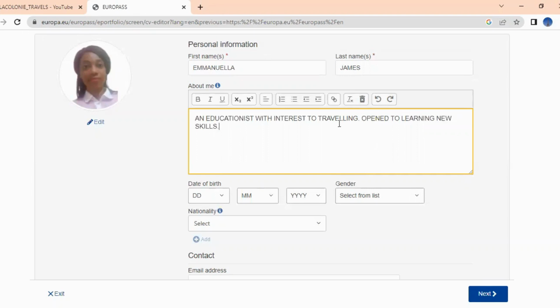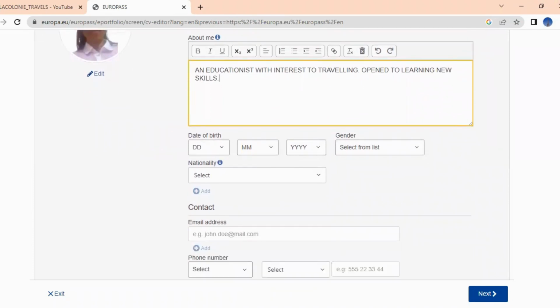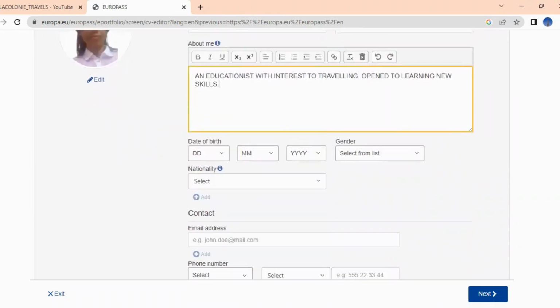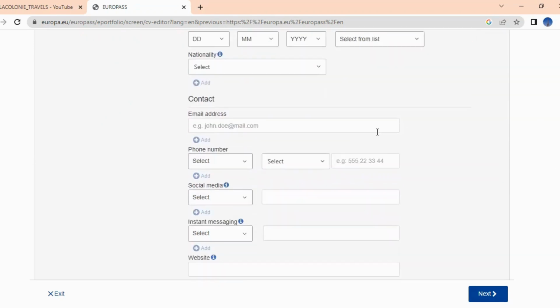You can write a lot of things about your introductory, but I usually say don't write too much so that they can still delve into your CV and then call you for interview to know more about you. Then you can type your date of birth and select your gender. All right. But if you see my picture, you already know I'm a female again. So you can type in your nationality and then type in your email address.